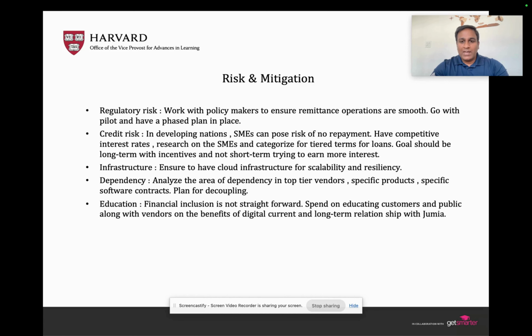So the one last and very important thing for financial inclusion as well is education, right? This digital payment platform is very niche at some point, but it's not anymore. So we need to educate people and vendors on the benefits of digital markets, and ensure that we get some long-term relationship with Jumia. So education, I would say, is one of the key initiatives Jumia should focus on.